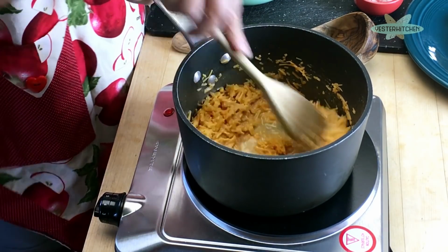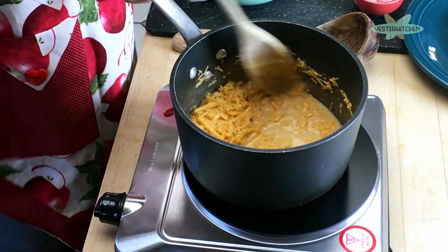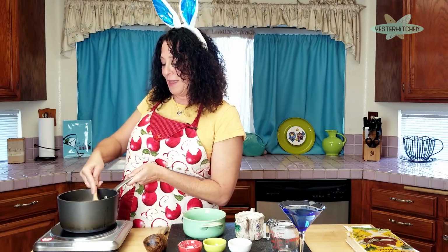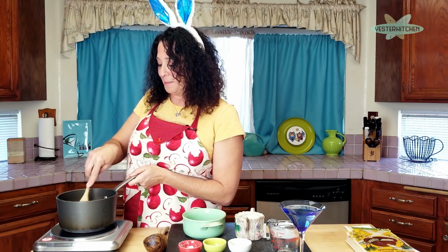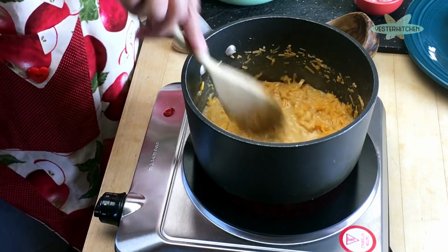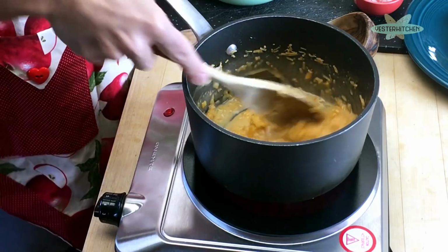Just so we're not stirring forever, because I've been thinking of some jokes to tell you while this is stirring and melting, and I really can't come up with any. But I will tell you that on September 3rd, I will be celebrating National Rabbit Day. Rarebit. See, it really doesn't matter. If you want to continue to say rarebit, say it. If you want to continue to say rabbit, say it. It all depends on whatever you like.